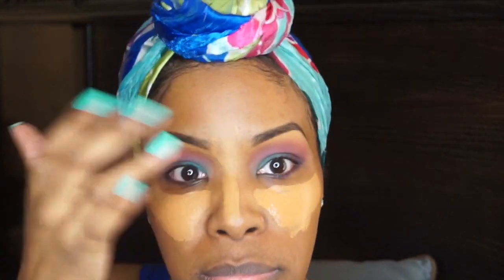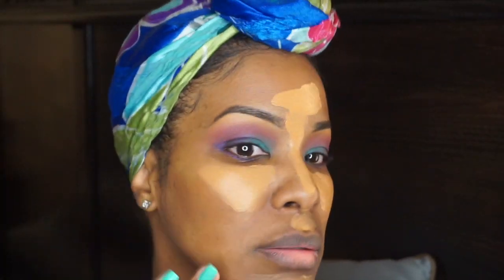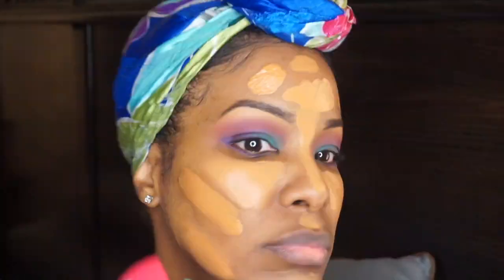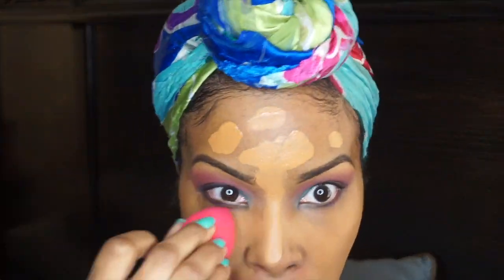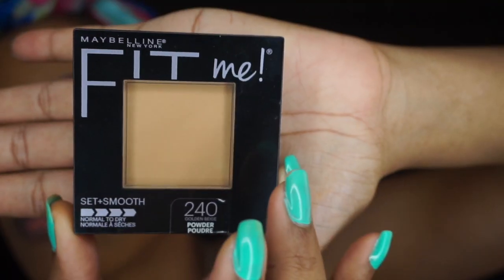So here I'm using L'Oreal Infallible Pro Matte foundation in two colors. The 109 is my shade, and the 110 is the color that I'm using. It's a lighter color, so I use that in my highlighted areas because I don't really care too much for the super light under eye area. I don't want it to be too bright sometimes. Sometimes I'm going for that look, but for the most part, I don't really like the super bright under eye area. So I just use both of these two colors to give me a really nice face.